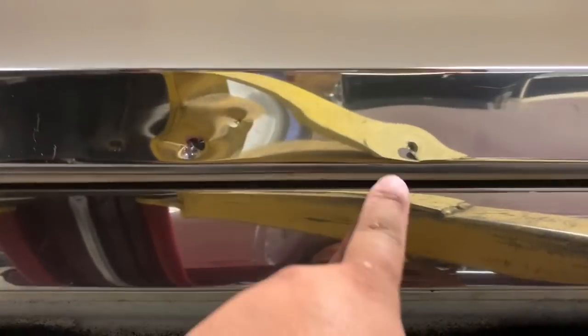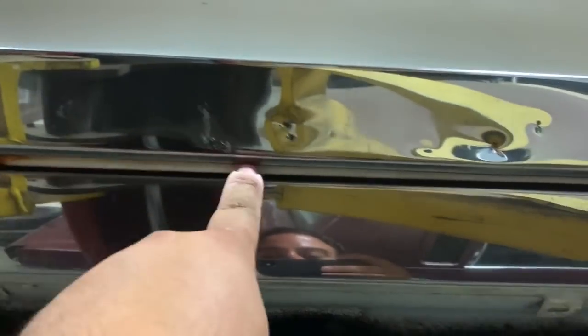So that's it. That's the '84 Fleetwood Coupe. I'll show you over here while I've got it up in the air. You can see those dings on the bottom of the panel here. A couple of little spots of rust on the inside of the doors. Over this side. A ding right there.